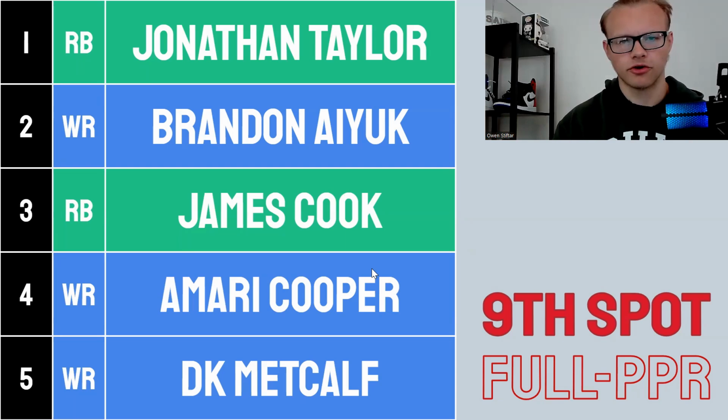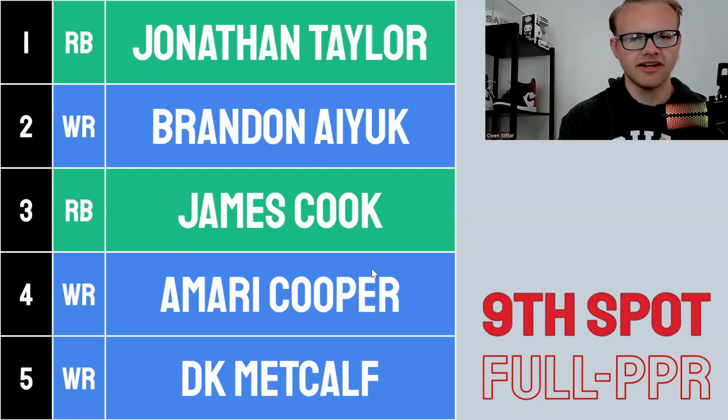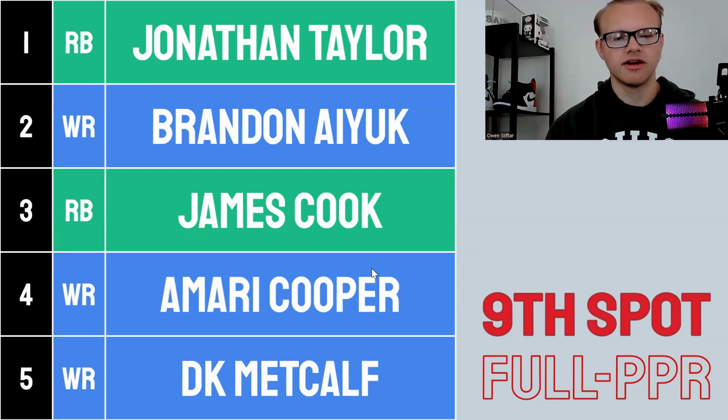Now, here on the turn, when you come back around, you're in a weird spot because you don't want to reach on a tight end. You don't want to reach on a quarterback. But again, you could also go with a Davante Adams with the selection. You can go with some other guys here, but I think you play it safe. To me, a top 10 receiver as of right now. We know that he is in San Francisco, and if he is in a contract year, I like Brandon Aiyuk's upside.